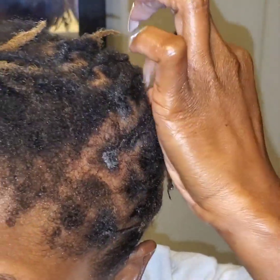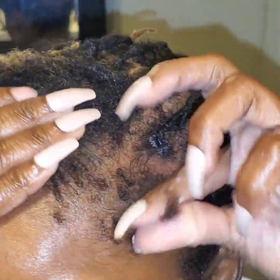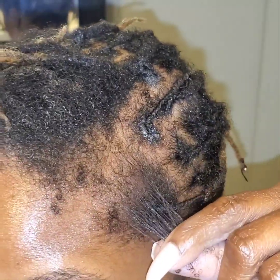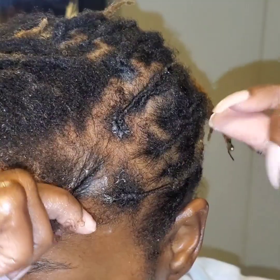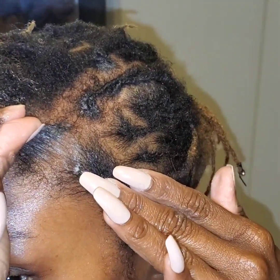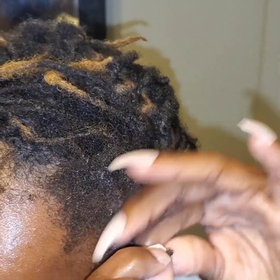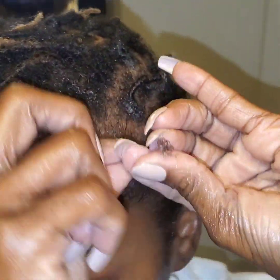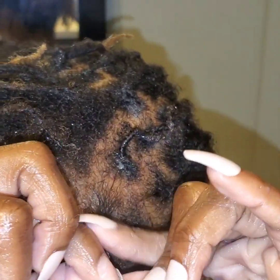Nice. And this one I didn't 2-strand twist because I'm not worried about it coming loose. It's a little bit longer, but this one in the front, as you can see, is a lot shorter. So we're gonna go ahead and probably 2-strand twist this just for security. So we're just gonna identify our grid again and figure out where our lock needs to be, and then we'll twist. So I'm leaving this regular speed so you can see that I am really twisting all the way to the ends.